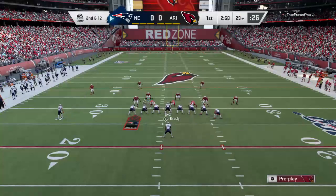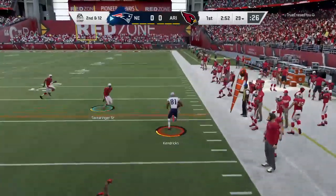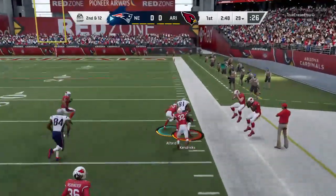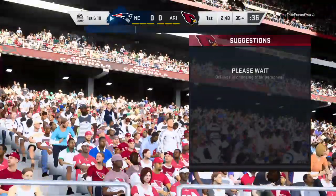Second down. It's a tough one right there. He ran right into the teeth of the blitz as the linebacker was freed up in order to stuff that one for a loss. I think quarterbacks got to see that. Got to find a way to audible into something a little more advantageous. Big yardage after the catch. That one winds up going for 36.